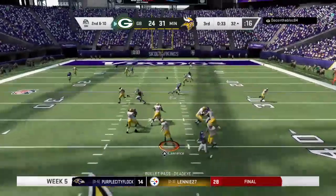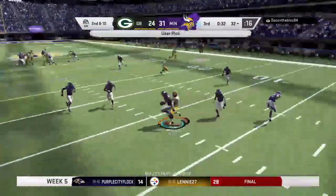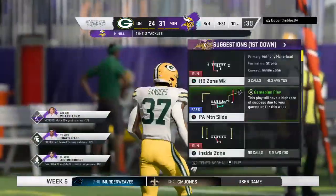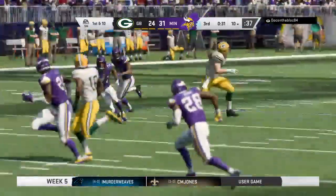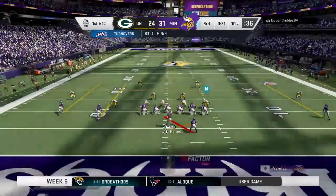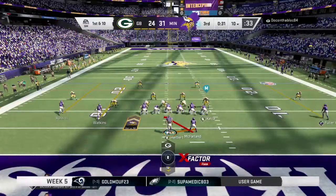Looking to throw on second down. Lawrence. And he's going to be intercepted a third time. Picked off inside the 10. And a big turnover there as his guys will get the football back. The Minnesota offense about ready to get this next drive underway.